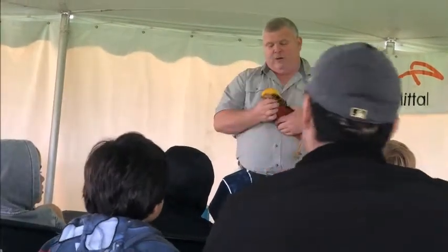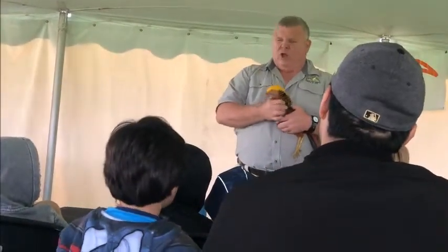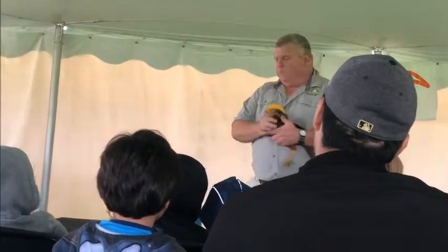Like I said, this one is very, very nice. I raised him from a chick. He's just a little over a year old or so. So, neat bird.